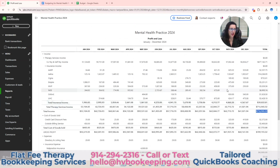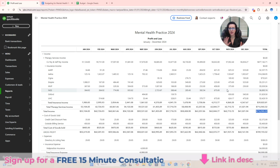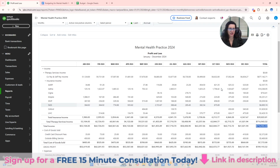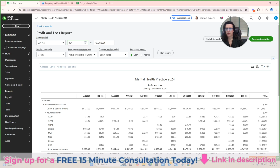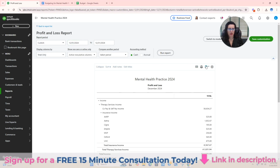So I'm going to show you how I would export. I do not create budgets inside of QuickBooks. I don't believe in them. I think it's way too rigid. So let me show you how I would do this. I'm only going to export 1 month. Then you can do this, and I use everything in Google Sheets, especially for this.